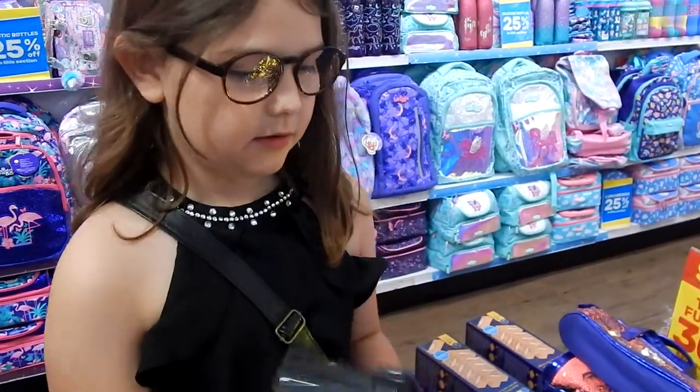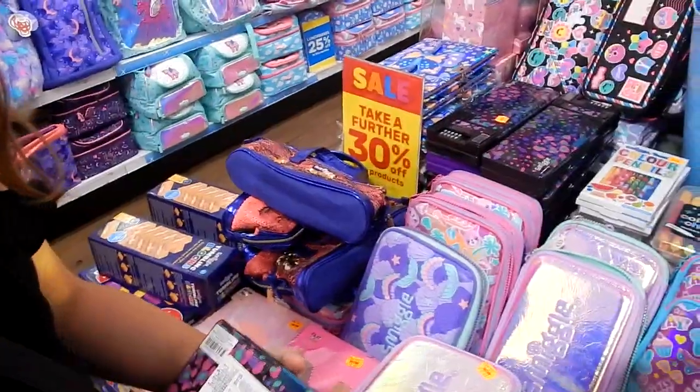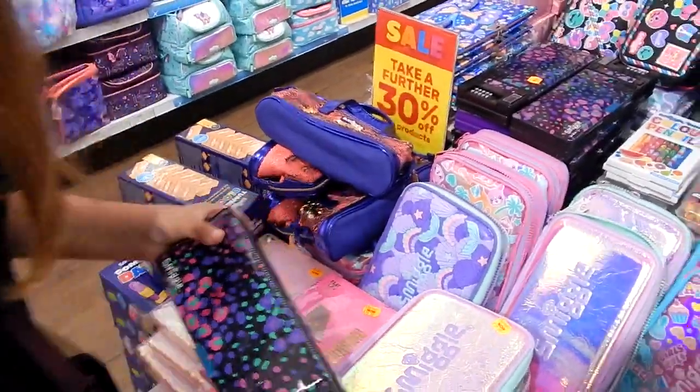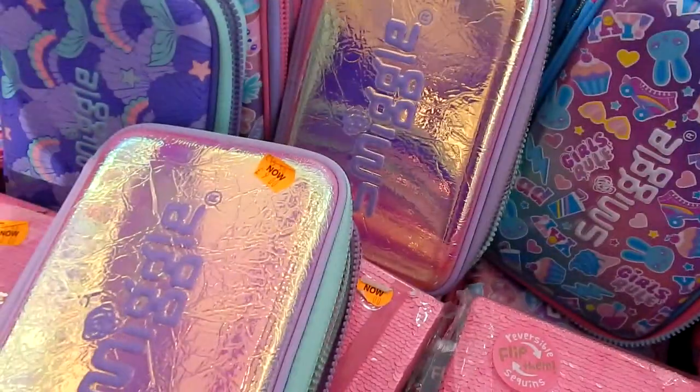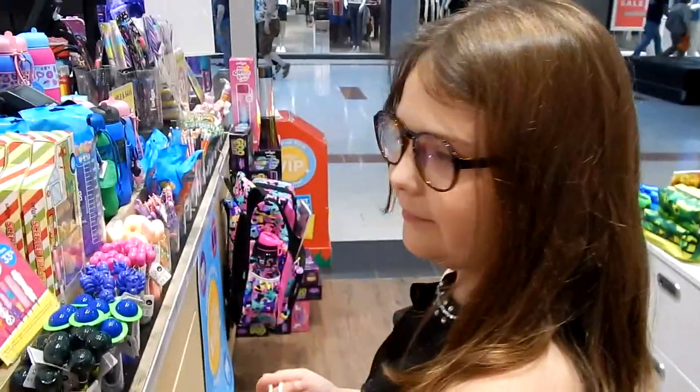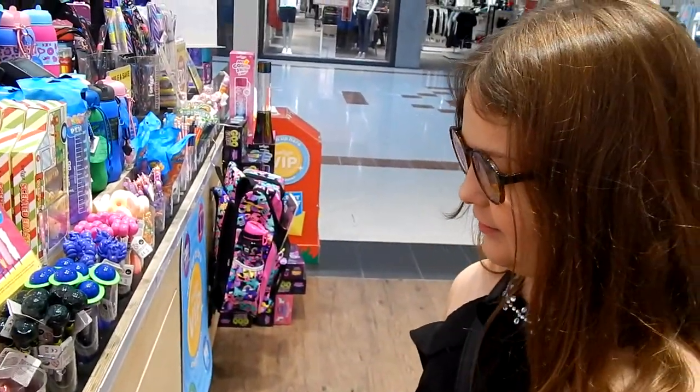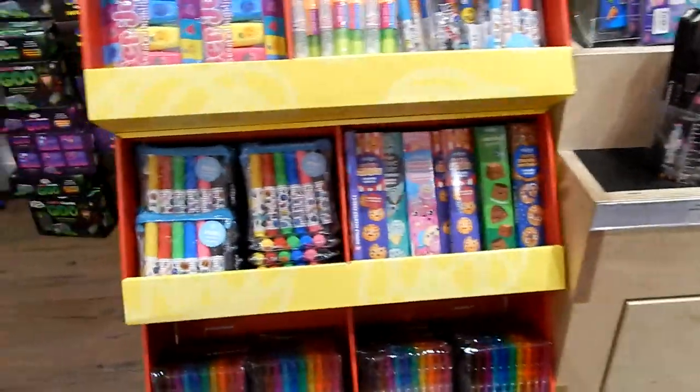Do you want to go and take it to the counter to see how much it is then? Yeah. £7. Oh, it's got a calculator in it as well. Wow, that's a good price. Because it's in the sale and there's an extra 30% off, so £4.90.